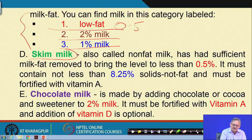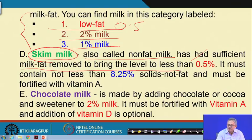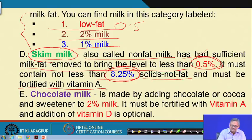Another one is skim milk, which is available, also called non-fat milk, right. It has sufficient milk fat removed to bring the level to the tune of 0.5% of fat. It should also contain 8.25% solids not fat and must be fortified with vitamin A. This is also mandatory by the regulations of the milk authority.